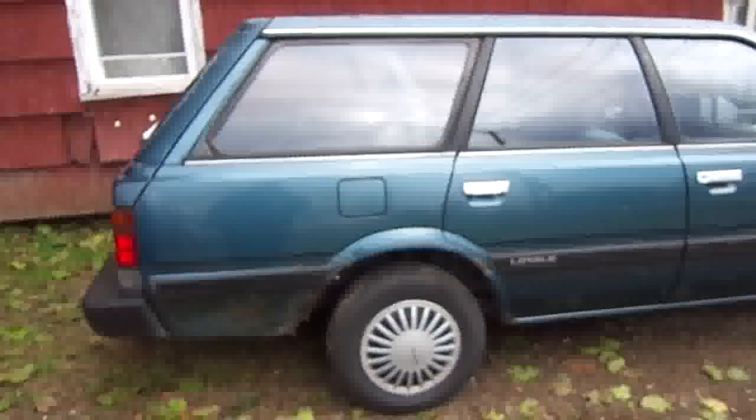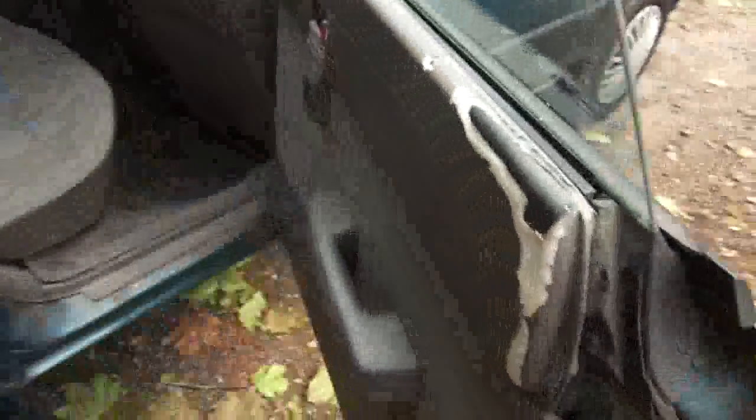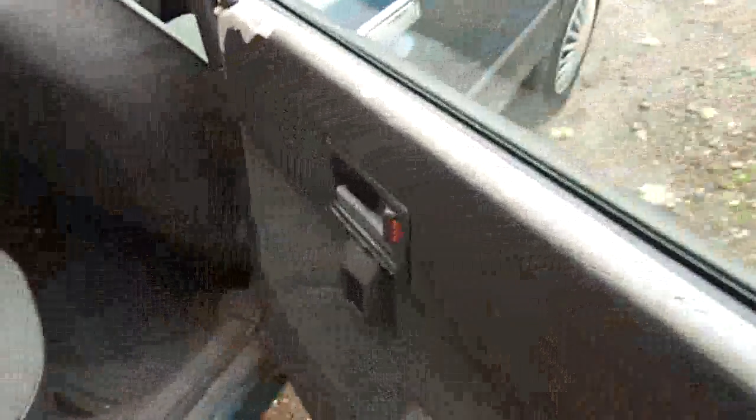I really don't care what everybody else thinks. It doesn't like this car. Because the Loyal is my car. I'm gonna have to face the facts. The Loyal is my car. Yeah, it does need some door panels. I think this is pretty dirty. Should have seen it before I cleaned up a little bit.